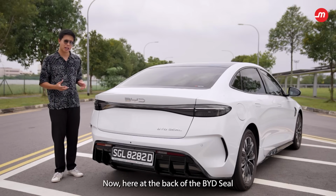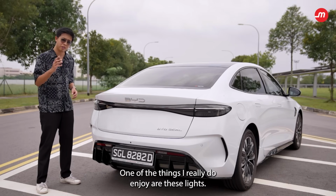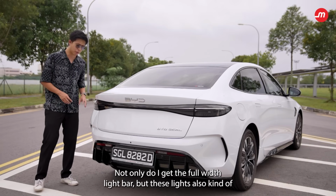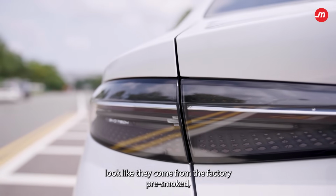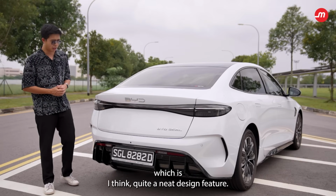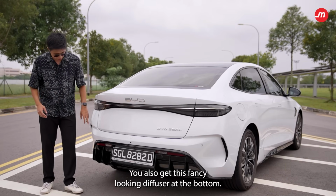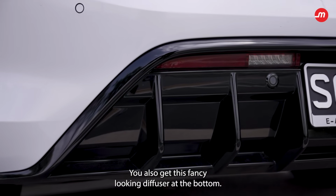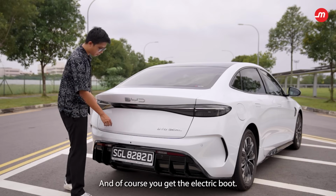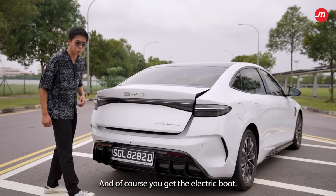Now here at the back of the BYD Seal, one of the things I really do enjoy are these lights. Not only do I get the full-width light bar, but these lights also kind of look like they come from the factory pre-smoked, which is, I think, quite a neat design feature. You also get this fancy looking diffuser at the bottom. I doubt it's functional, but it does look pretty cool. And of course you get the electric boot.